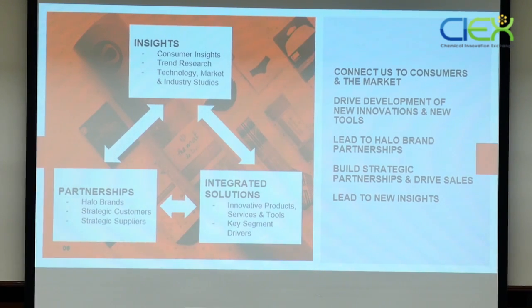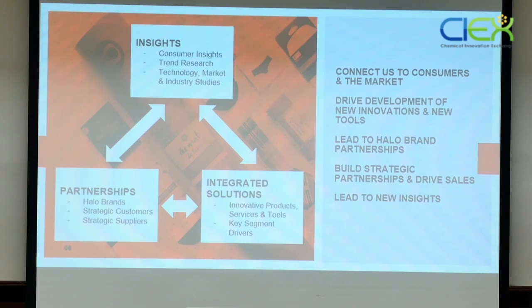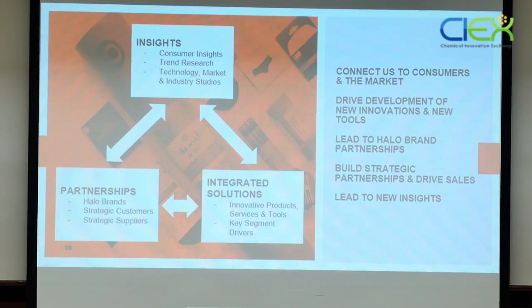Using the information, we develop new innovative products, services and tools based on those drivers. And then we also have strategic customers, strategic suppliers, and strategic partnerships with some of the retail brand owners.